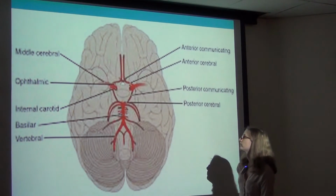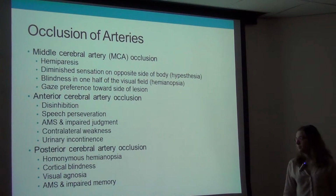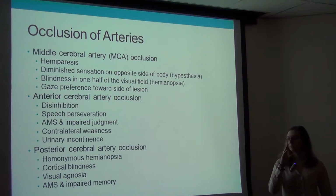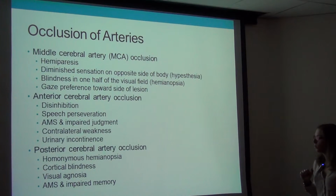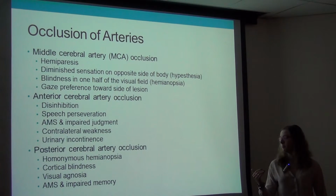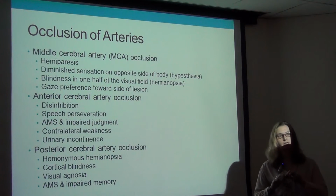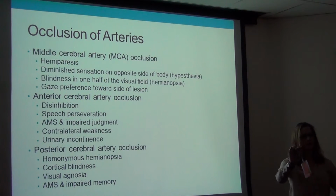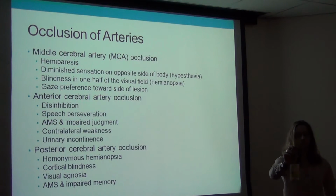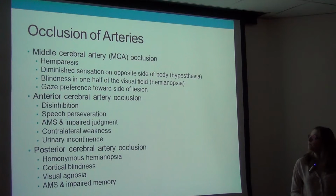Right here. This causes homonymous hemianopsia, so that's blindness in one half of the visual field with both eyes. Cortical blindness, so that is blindness in the normal appearing eye. Visual agnosia, so I have my flashlight here. I can see that it's a flashlight. This has nothing to do with whether or not I can see it. I just can't tell you what it is. And altered mental status and impaired memory.